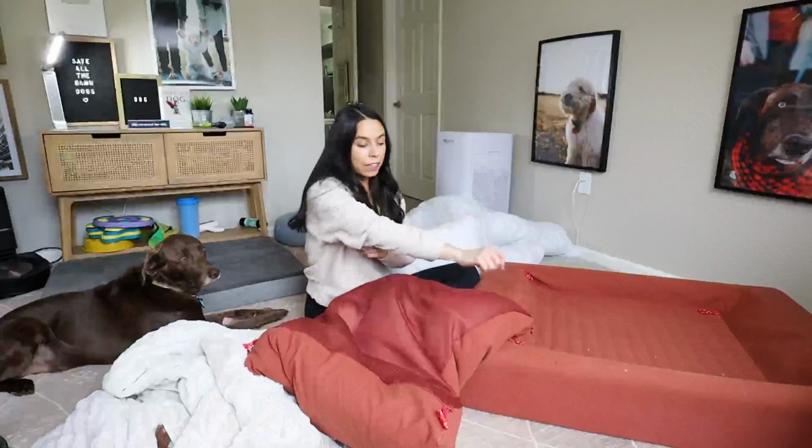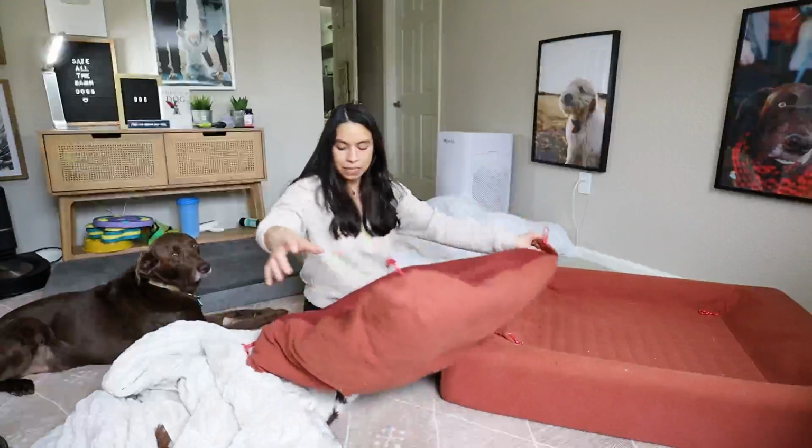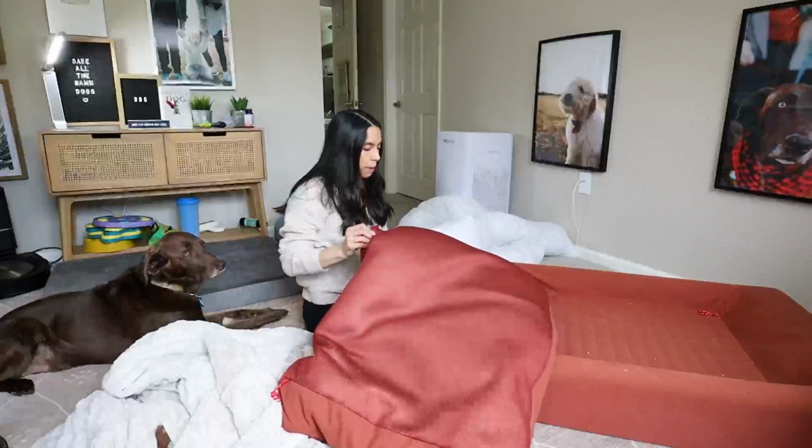It happens. What I like about this bed is I can actually just vacuum over it for little dry pieces, but I still like to wash it. I wash my beds probably once a month, something like that.